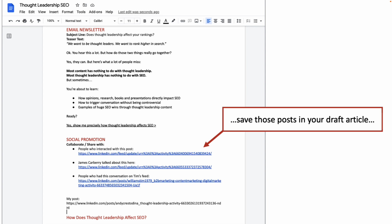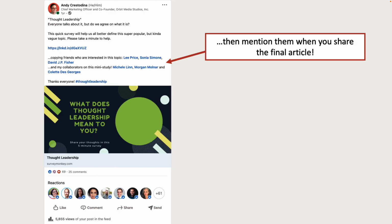And then when we go publish the piece on which that question was based, now we have a reason to mention people who contributed, people who we know to be interested. They're kind of vetted. They're active. They're very likely to share.